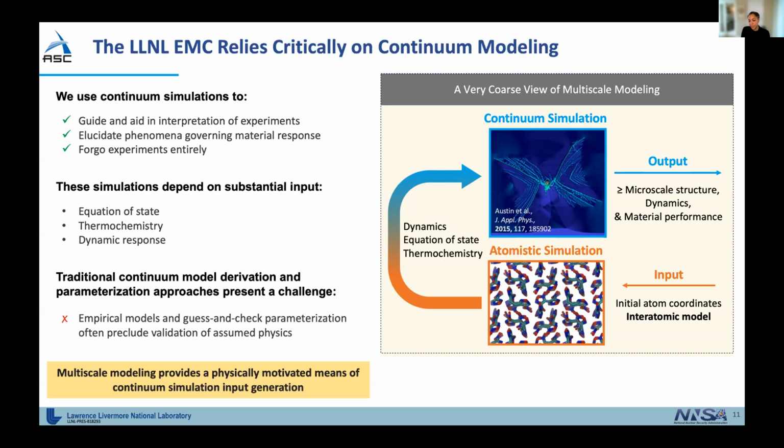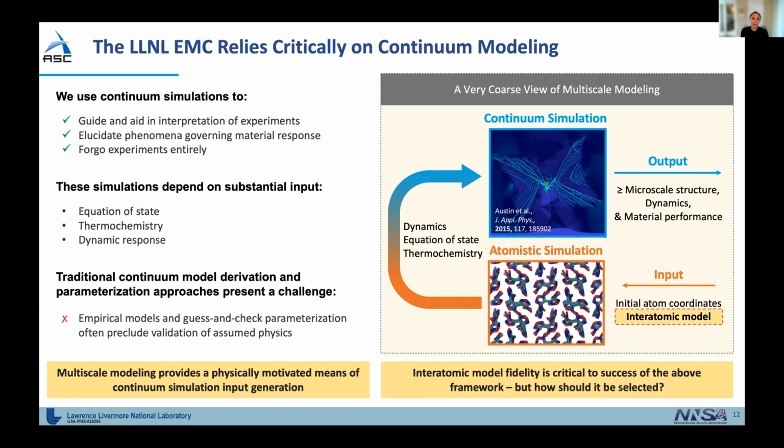But I've glossed over a critical detail, which is the critical role that the interatomic model plays. The idea here is that any errors introduced by this model are going to propagate up this input chain, potentially exacerbating and compromising the predictions that are coming from our continuum simulation. And so we spend a lot of time thinking about this question of, how does one select a suitable interatomic model for these sorts of applications?